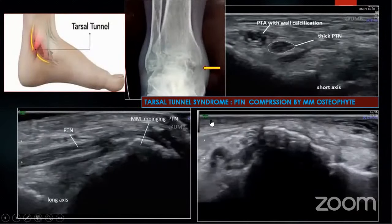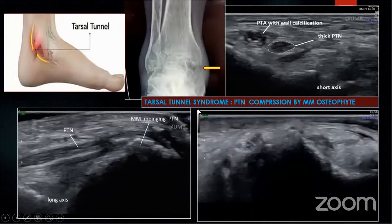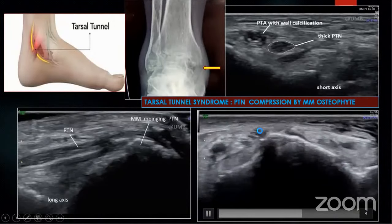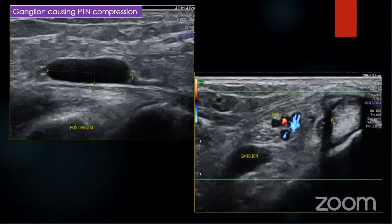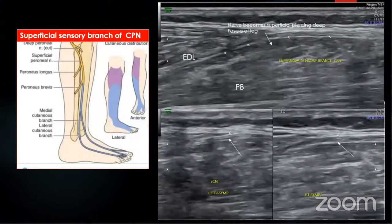Tarsal tunnel syndrome means that the posterior tibial nerve gets compressed at the level of the tarsal tunnel, commonly by an osteophyte, as you can see here. And the osteophyte is impinging on the nerve very badly. Or there may be a ganglion cyst compressing the nerve there. Or we have a prominent sustentaculum tali impinging on the medial plantar nerve. Even the superficial sensory branch of the common peroneal nerve may get compressed while it becomes superficial, piercing the deep fascia here.